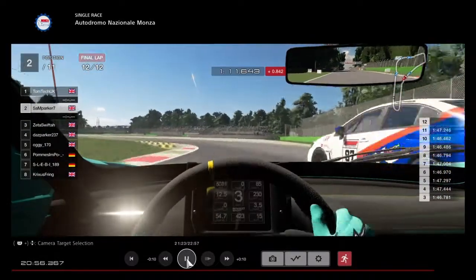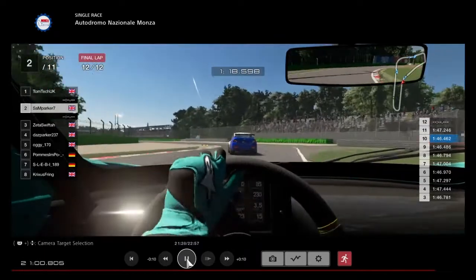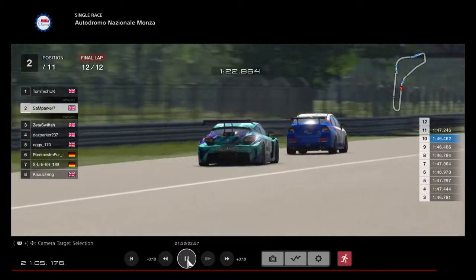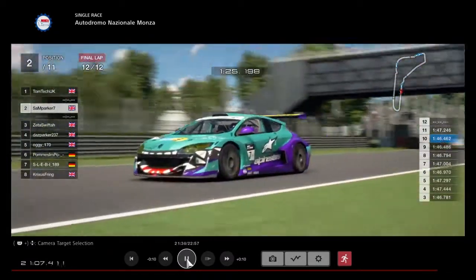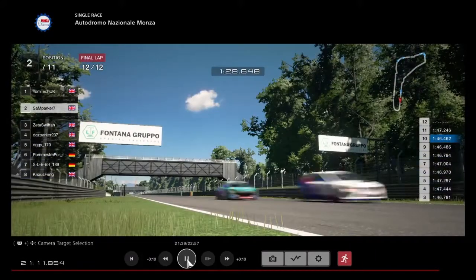So there's Sam, he's gone on the inside of Tom. Oh, he's still not quite made it. There's no contact though, it's all fair and square. So Sam's in the slipstream now. It's the final lap, they're coming to the final corner. It's going to be right down to the wire.